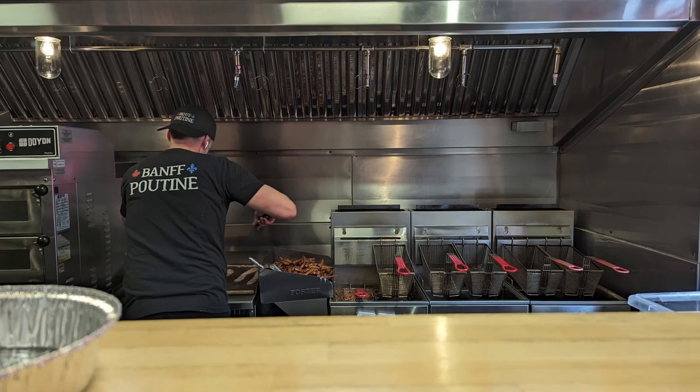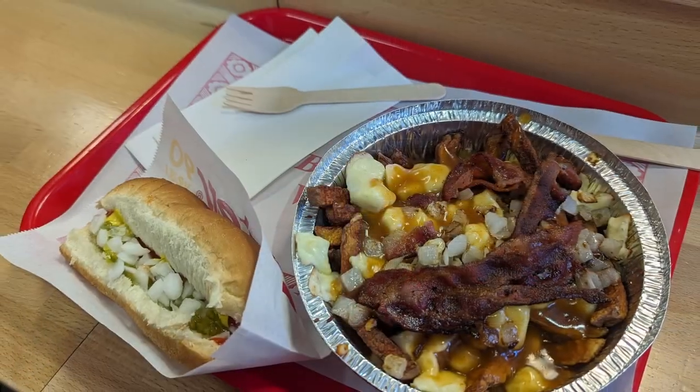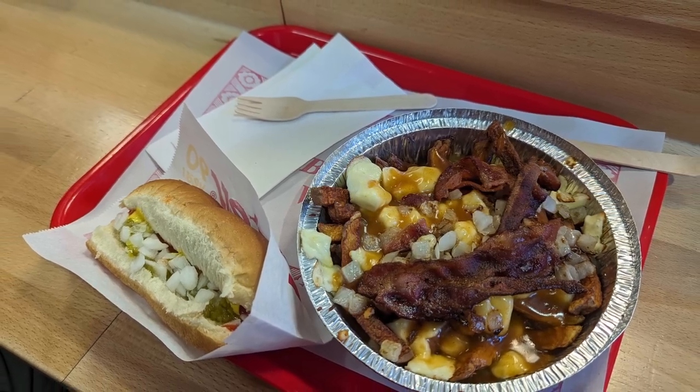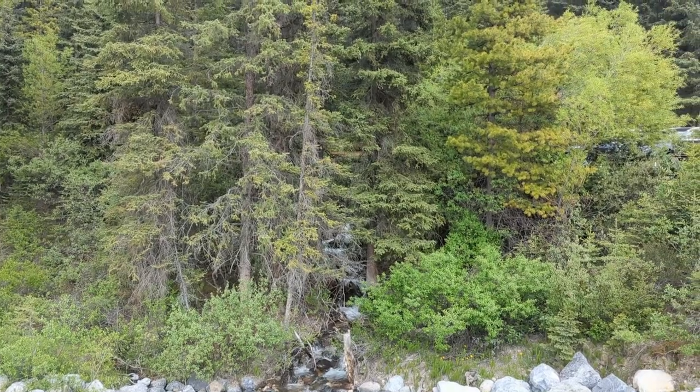Well, we stopped at a little place in Banff for lunch because my son told me I need to try some poutine. So we are at Banff Poutine to give it a taste. Turns out it was pretty good. I'd do it again.